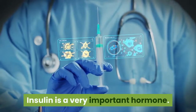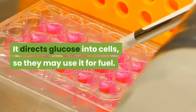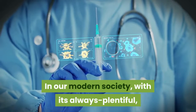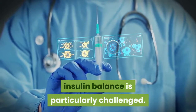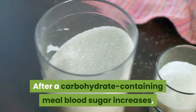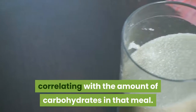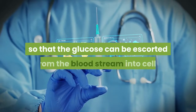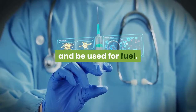Insulin is a very important hormone. It directs glucose into cells, so they may use it for fuel. In our modern society, with its always plentiful, high-carbohydrate food supply, insulin balance is particularly challenged. After a carbohydrate-containing meal, blood sugar increases, correlating with the amount of carbohydrates in that meal. This then causes a mirror image increase in insulin, so that the glucose can be escorted from the bloodstream into cells and be used for fuel.